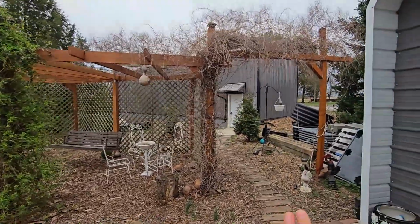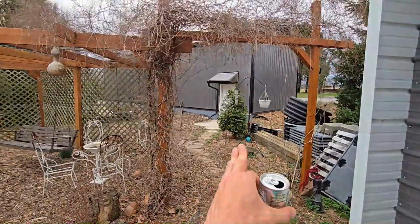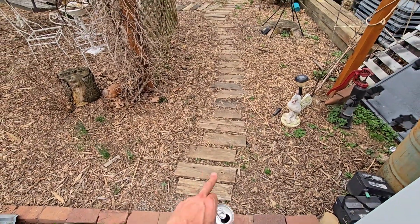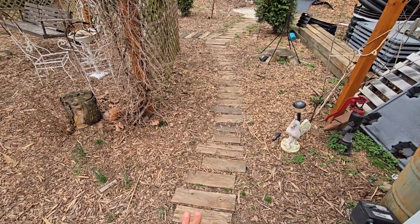Last year I added on this archway here. We could walk out to the new building. I have wooden pathways here that I cut. These are actually old fence boards that were around the whole property whenever my parents bought it. It had wood plank fencing all around the property, and my dad took it down and saved all the wood, and I've used most of it now in different projects around the house.